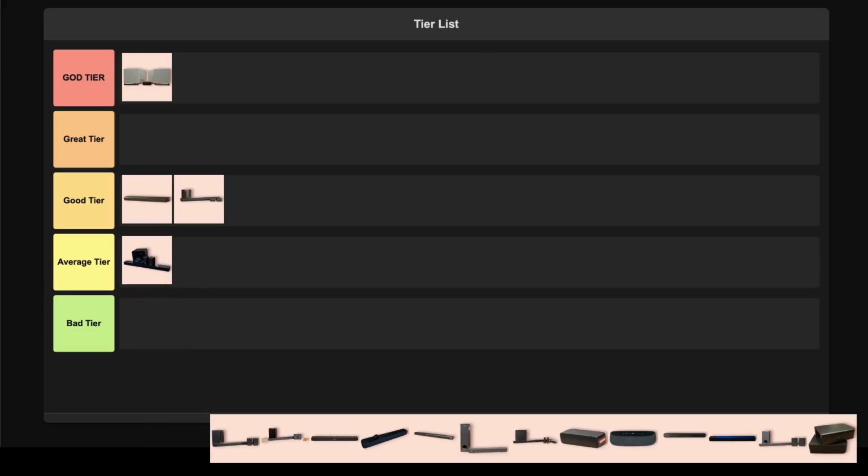Still, if you want a simple no-fuss upgrade for your TV and don't need all the bells and whistles, it's a fine choice. For me, it lands in average tier. Good, but not quite up there with the best.